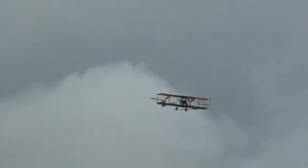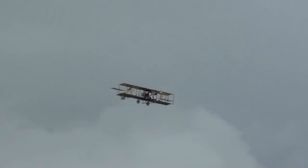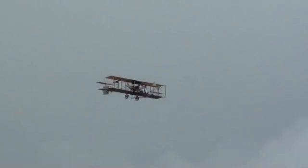I hope you're taking pictures. Even if you got a point and shoot, get it out and take some pictures. This is a huge bit of history right here.